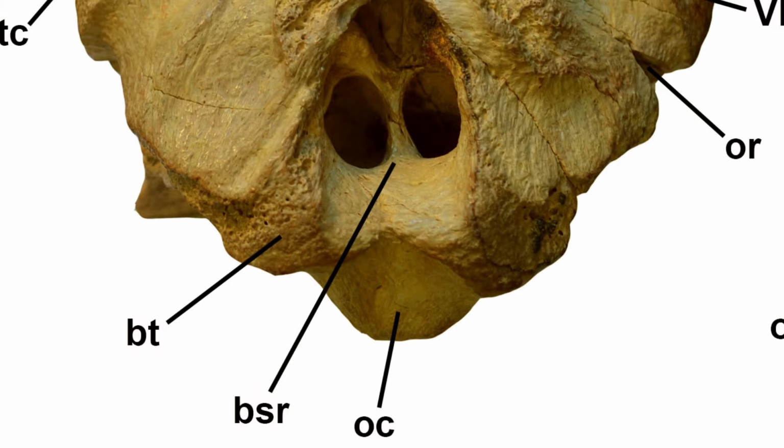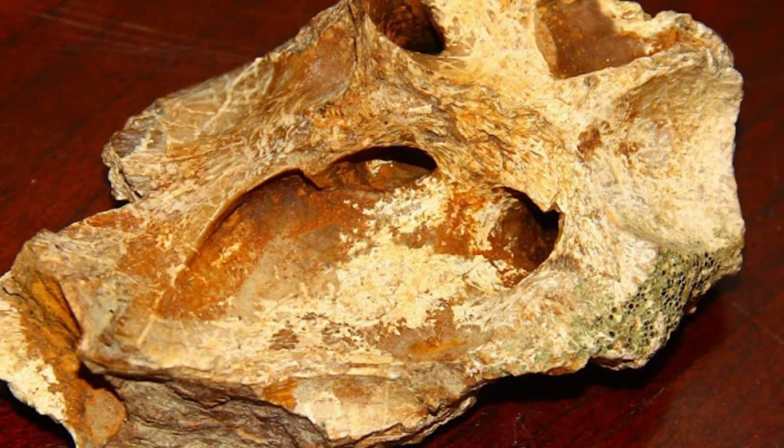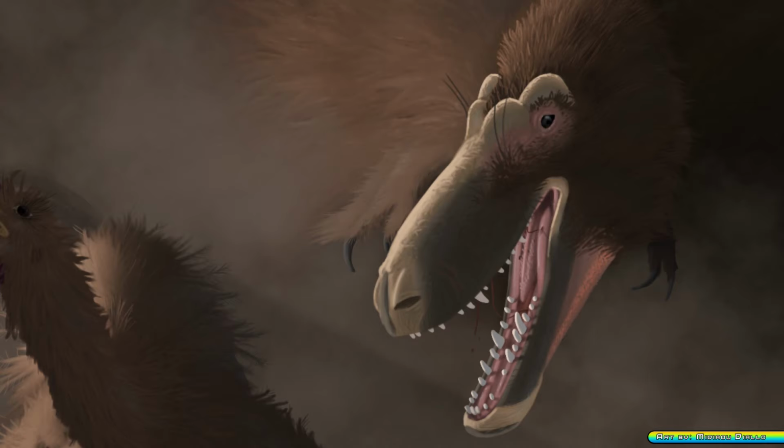This is clear with Timurlengia because the brain case was preserved, which shows development of the brain in areas needed to operate a much larger head with powerful jaw muscles and an enhanced sense of sight, smell, and hearing.